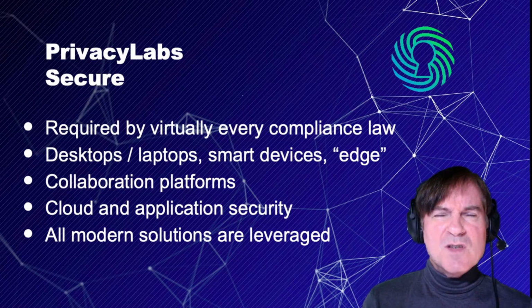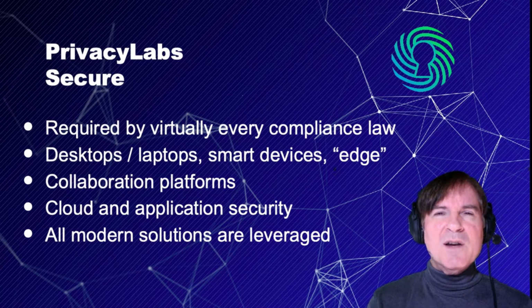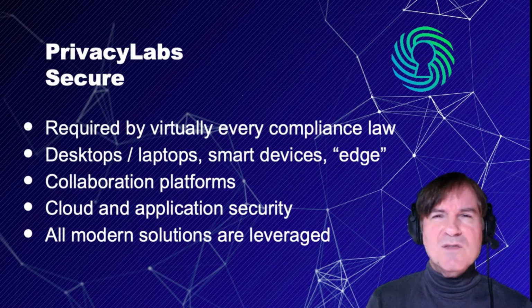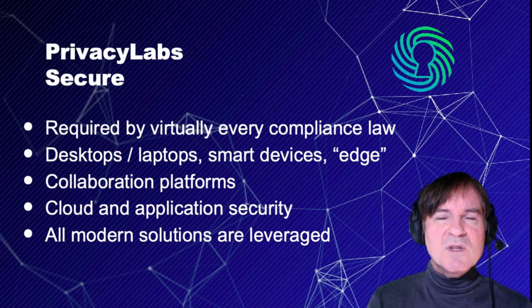Our third primary service is security or secure. This is arguably the most important as every compliance privacy law requires special attention to this area. It includes desktops, laptops, smartphones, edge devices, and so forth. It includes collaboration platforms like Zoom and Slack.